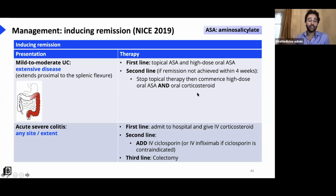Now, a really important differentiating feature in acute severe colitis is that regardless of the extent of the disease, how far that inflammation extends, if you have acute severe colitis, this is what you're going to need to do. And obviously all of this is as per NICE guidelines. So the first thing you're going to do is admit the patient. You're going to give them an IV corticosteroid. There are alternatives, for example, cyclosporin, if IV corticosteroid is not appropriate. Let's say you give an IV corticosteroid, and things still haven't improved, then you need to think, can I add on IV cyclosporin to that corticosteroid? And the answer is yes, you can.